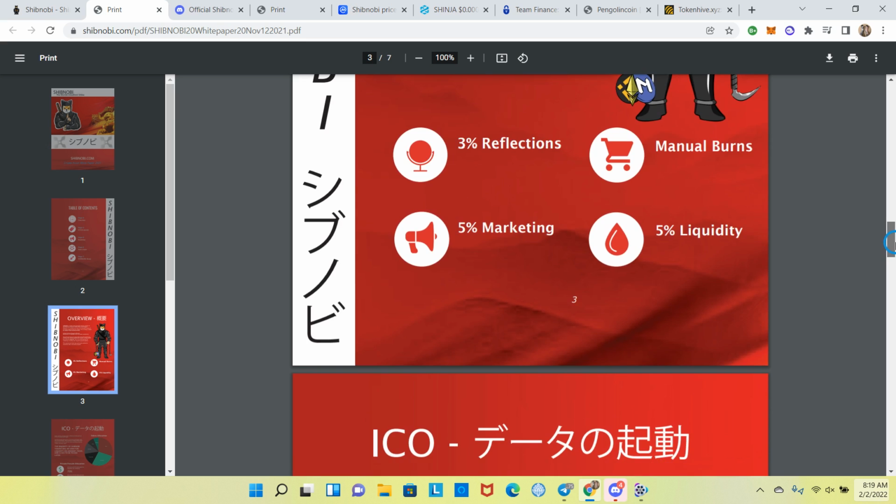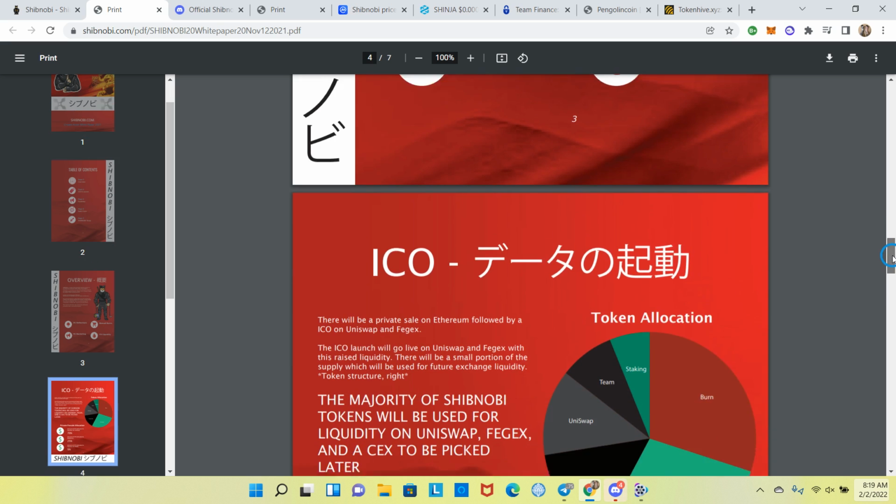So here you have the taxes again. They're doing manual burns. It's not automatic.